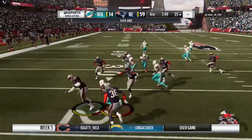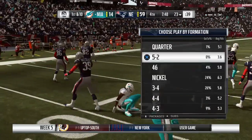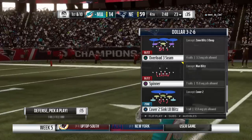Oh, what a move. And he'll get across the 20 before he's brought down at about the 23-yard line. The Dolphins offense now working their way back onto the field.